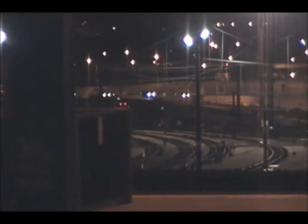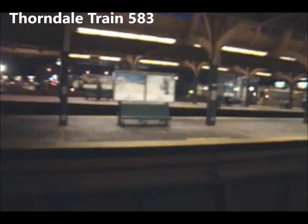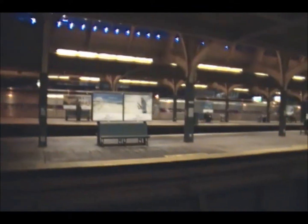Our trains are still running late. We're about another 5 minutes late. It said total about 10 minutes late. More action to come. We might get the Keystone that we said we were going to miss. More to come. Here we got Thorndale train 583 leaving. Silverliner 4s. We got 300, 293, 332, and 333 all taking off to Thorndale. And as he's leaving, I thought this was our late train. It's not.